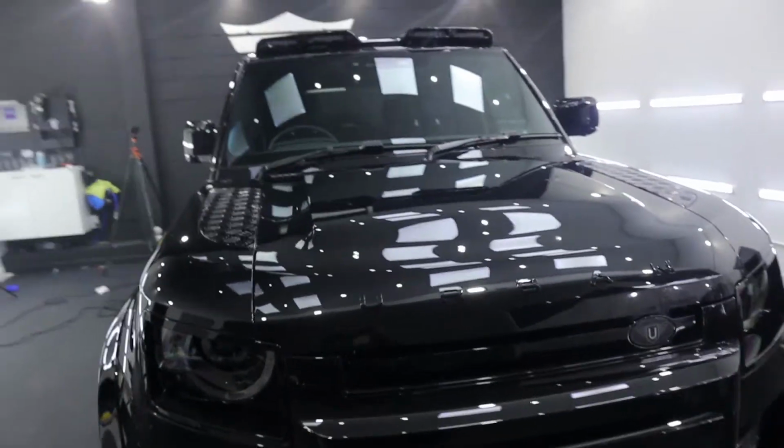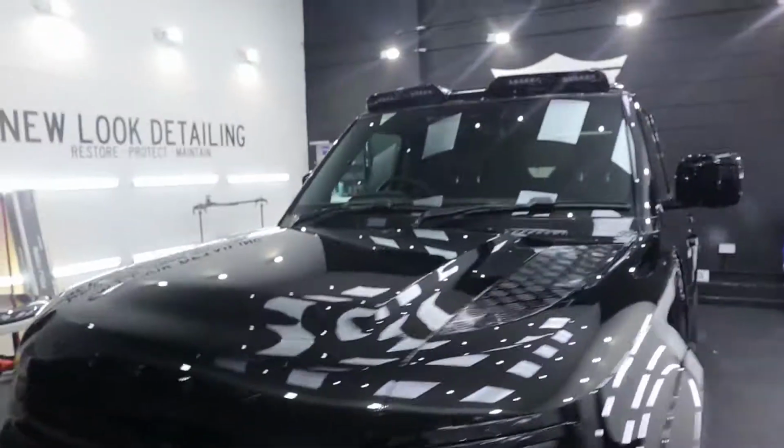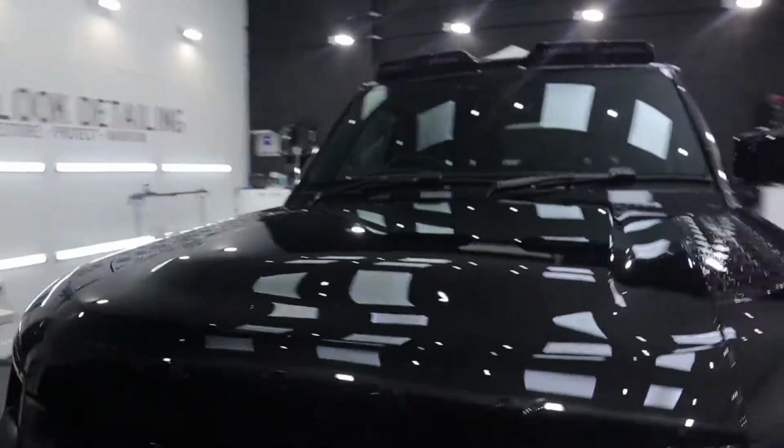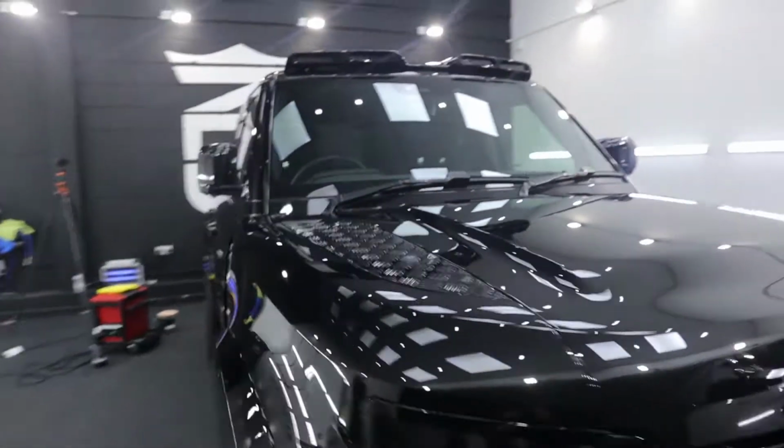Right guys, it's towards the end of Tuesday now, but we made some very good progress. Let me show you around. So first up, the Urban Defender. Callum's made some good progress on the polishing on this. So a lot of the car now he's gone round and polished. So hopefully we can get the coatings on this tomorrow now.